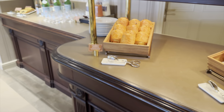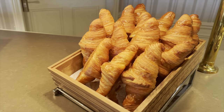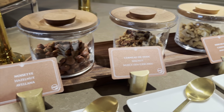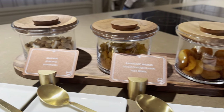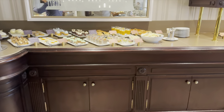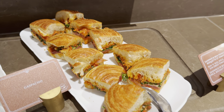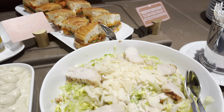And then over here we have some chocolate breads. The very nice croissants here, really nice. And then over here we have some nuts, pindas and all the other stuff. And then over here, this is a closer look at the Arendelle's castle, the fourth castle in the row here. So the one from Anna and Elsa. And then here we have some sandwiches. A Caesar salad.